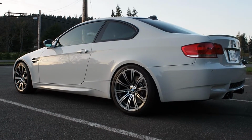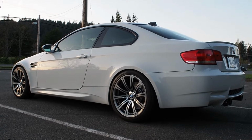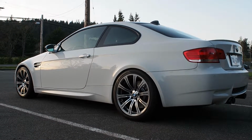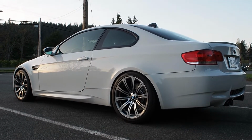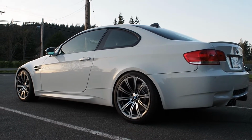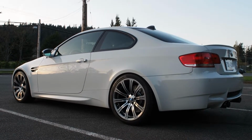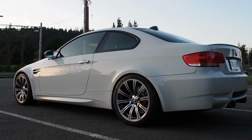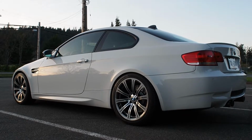So the car itself is a 2010, but this is actually a bit of a special M3. Those of you with sharp eyes will have caught the details already, but this is one of 707 worldwide E92 M3. So let me explain. It's a 2010 edition model. So if you've never heard of that before, that doesn't surprise me. From what I've read, there's only 707 of these for the world, and only 47 of them in North America.